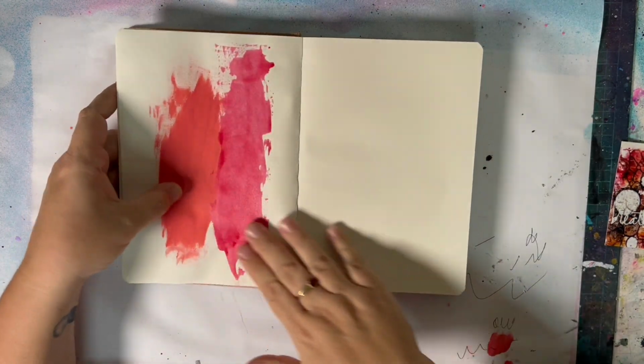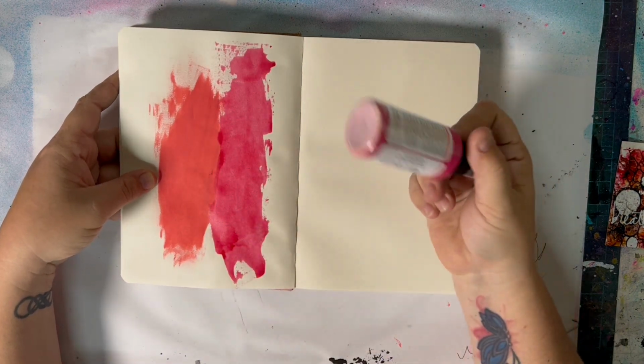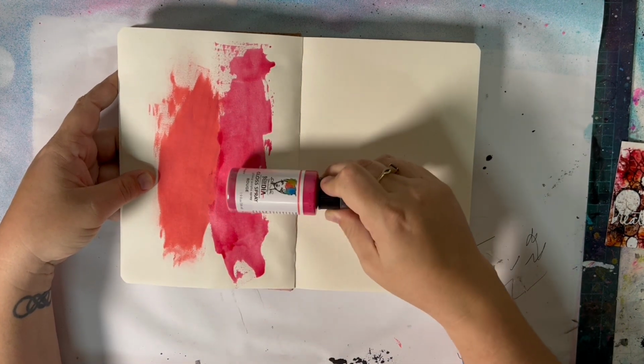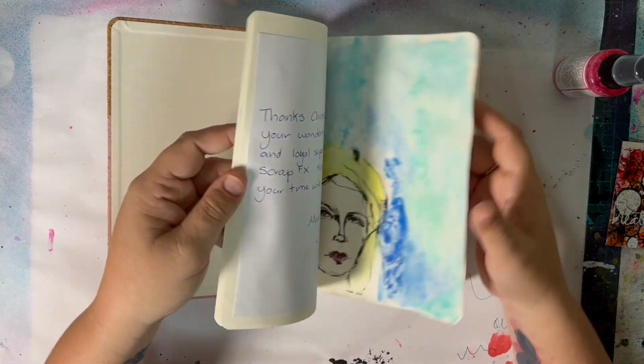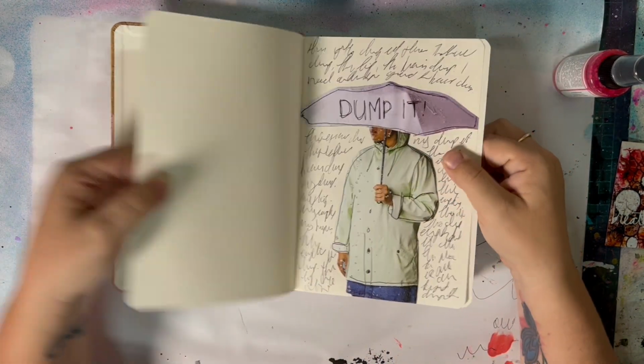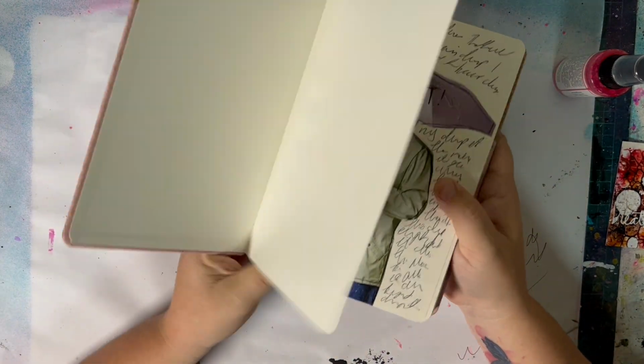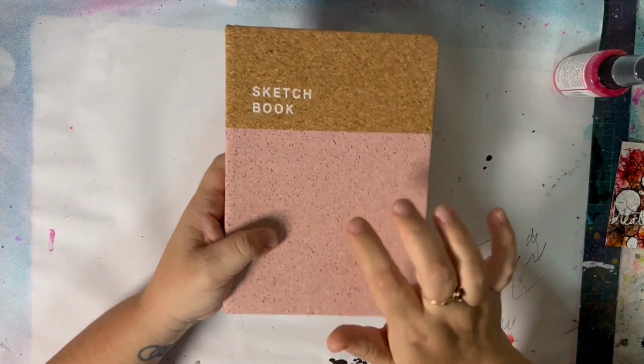This is where I was just colour swatching the rouge. I found the difference between the paint and the gloss very, very different. I love the gloss colour more than the paint, I have to admit. But yeah, I was just writing a little thank you letter, just a bit of this, bit of that. So yeah, this is going to be my new dump it book, my new board book, I think. But yeah, I'm definitely going to go back and get more. This was $4 from Kmart.